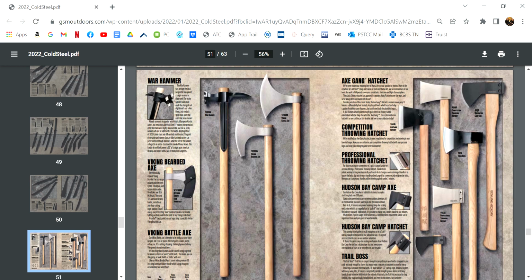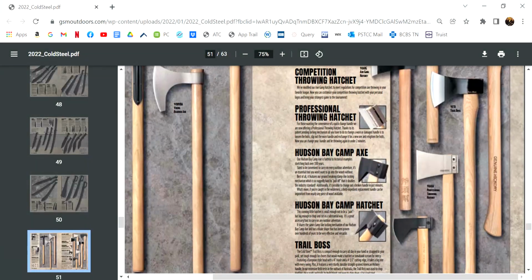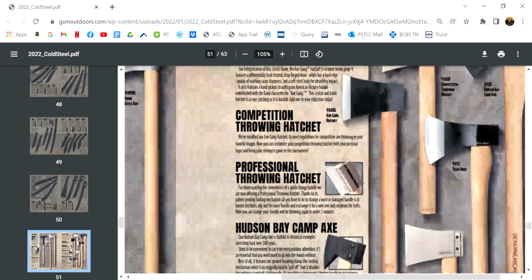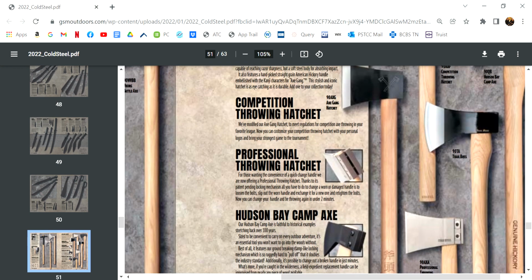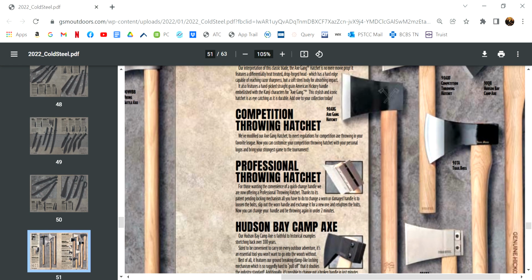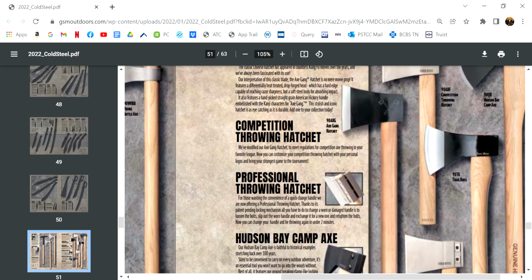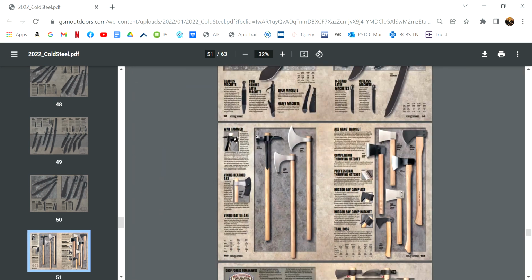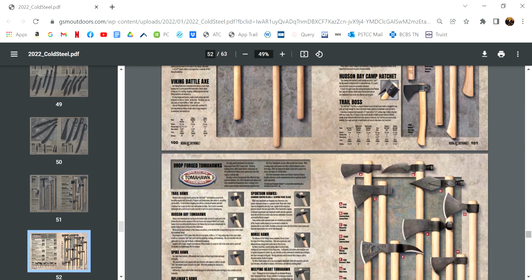Let's see. I owned that Viking axe, that bearded Viking axe. That was nice. I own this Axe Gang hatchet. It's awesome. It's a great hatchet. It's a little bit heavy for a backpacking hatchet. It's a lot heavy. It would need to be like 10 ounces lighter to carry around if I was going on one of my backpacking trips. But for car camping and stuff, it's great. And I also own this Trail Boss, and that's great too. These axes are fantastic for the price. Well hung, decent 1055 steel. So yeah.